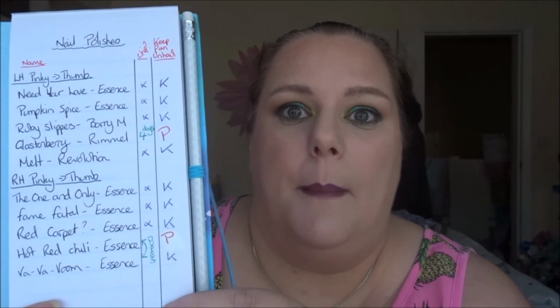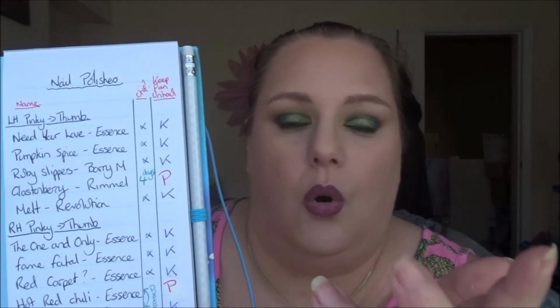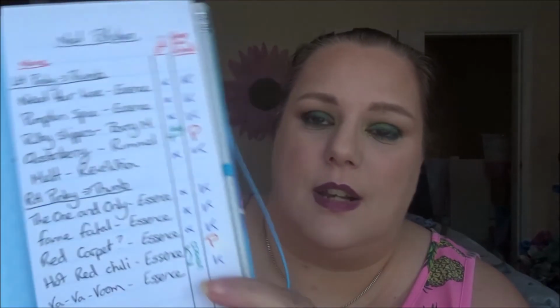And then I decide whether it chipped, so that's like a no-no for me. But also if I want to keep, haul or pan the shade. And yeah, so I've been doing that. I've got a couple of ones in there, so I've been slowly but surely working through my nail polishes with that, but I do need to continue to work through that to get my numbers down. So yeah, that is my makeup inventory.